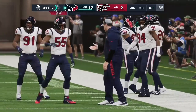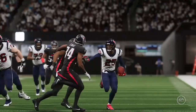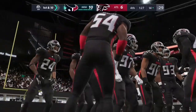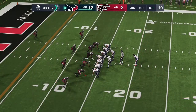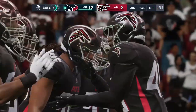But they picked up a little bit of yardage there, and now, in this situation, should be in no hurry to run a play really fast. Let the clock wind down. And they'll take a knee as the clock runs under a minute to play.